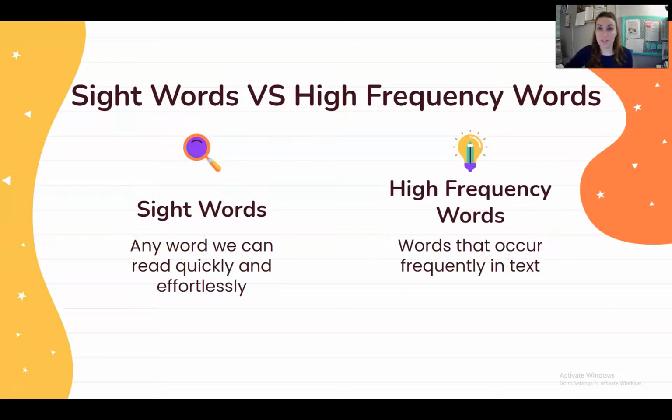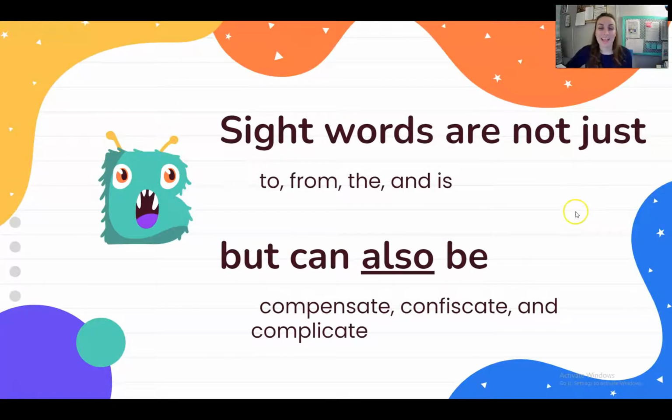When we talk about sight words, we usually mean high-frequency words. So if you're catching yourself calling them sight words, take a time out and see, is it the sight word that I'm actually referring to, or are they high-frequency words? Because there's a difference. Sight words are not just to, from, the, and, is, but they can also be these down here. Now, as you're looking at these words down here, I'm sure you don't have to sit there and go, compensate. You look at it immediately, and it's a sight word for you. You can easily go compensate, confiscate, and complicate. You don't have to sit there and try to sound it out.